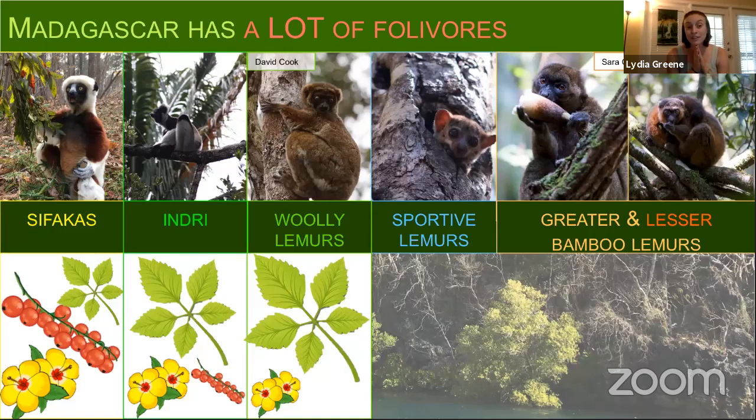And so if we look first at the indrids, so this whole first family, the sifakas, the indri, and the woolly lemurs, what you really see is a change in how much they're prioritizing eating fruit to actually just eating young leaves. And so as we go from the sifaka, from left to right, we can see the sifaka actually eats a lot of fruit and quite a lot of flowers. And a huge chunk of its diet is not based in leaves. And so we actually consider sifakas to be frugofolivores because they're fruit and leaf eaters. So even though they can eat a lot of leaves, when there's a lot of fruit around, they're going to go for that. They'd much rather have a peach than a piece of lettuce at the grocery store.